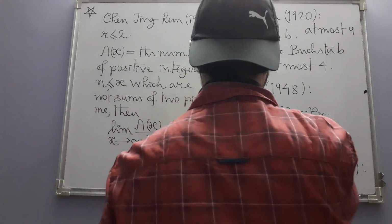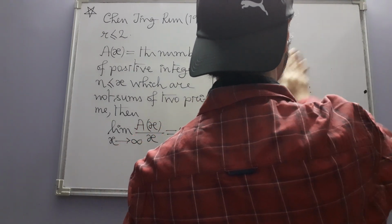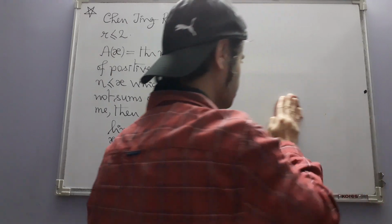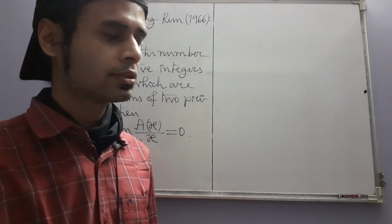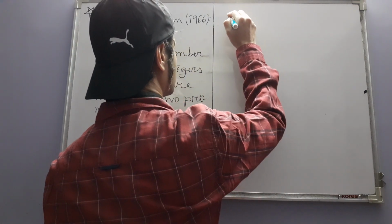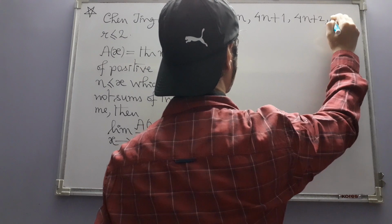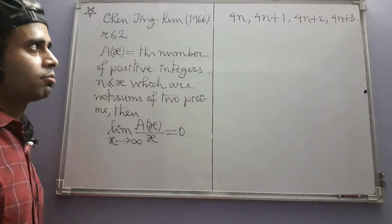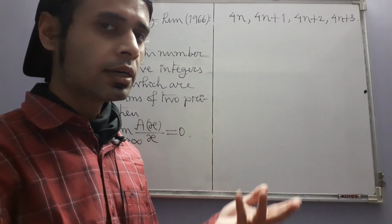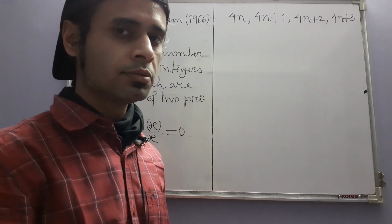After this, the author goes to the question of proving that there are infinitely many primes of some special form. We already know the division algorithm tells us that all the positive integers can be divided into 4 classes according to these forms: 4n, 4n plus 1, 4n plus 2 and 4n plus 3, depending on what remainder an integer leaves when divided by 4. There are 4 remainders 0, 1, 2 and 3, and accordingly we have these 4 forms, and any given integer assumes precisely one of these 4 forms.